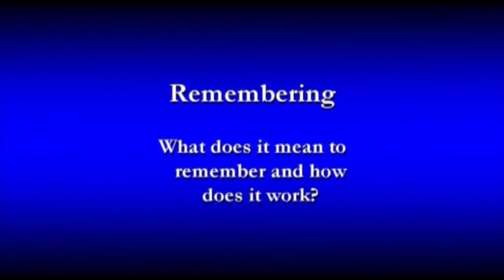So what does it mean? It means to recall things to mind, to dwell upon the past in a certain sense. But how does it work? Well, sometimes things are spontaneously called to mind. Other times there are prompts, cues, perhaps mnemonic devices. And to a large extent, things can help us to remember.